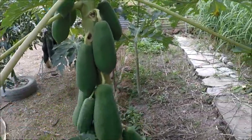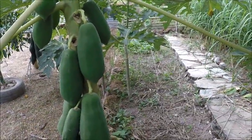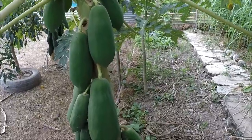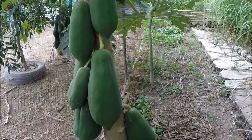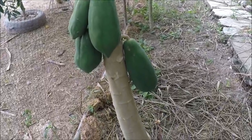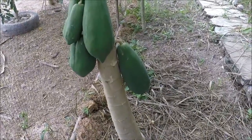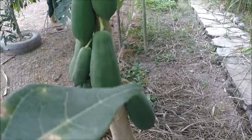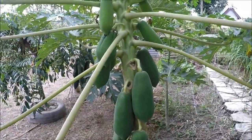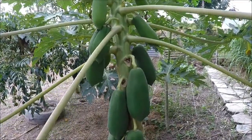These are our PPs, Posh Papaya. This is the only one that germinated out of a packet of seed of 10 that we bought, and it's doing very well. The reason we haven't moved it is because we didn't want to gamble with this one. You do lose the odd one when you do transplant them, so it fits where it touches. That is not going anywhere. So we'll keep this for seed.